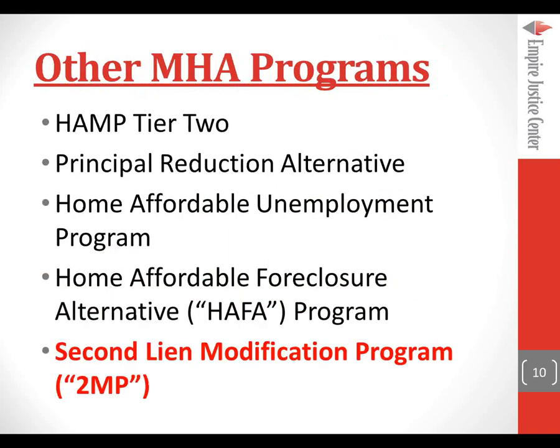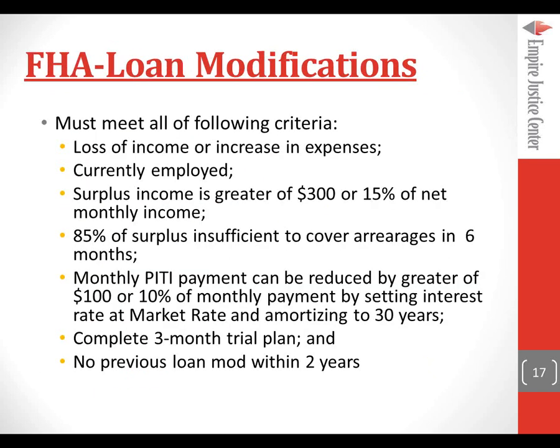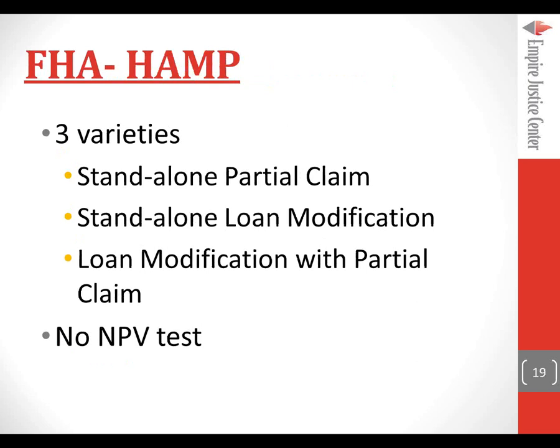Okay, going back to the FHA world. So we've talked about FHA loan modifications. If you do not qualify for an FHA loan mod, the next thing to look for would be the FHA HAMP. There are three different varieties of FHA HAMP.